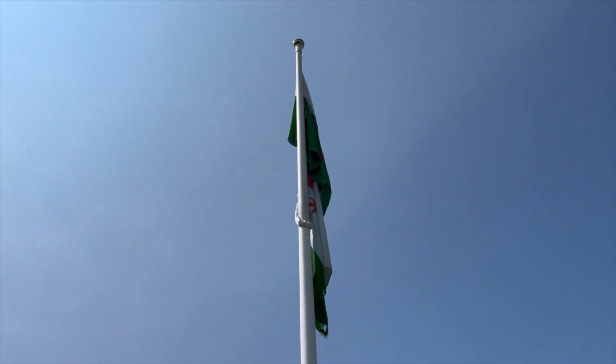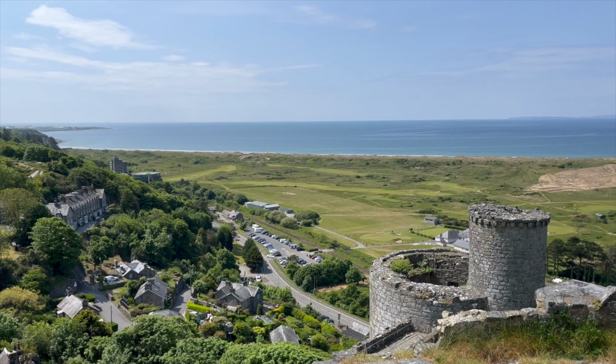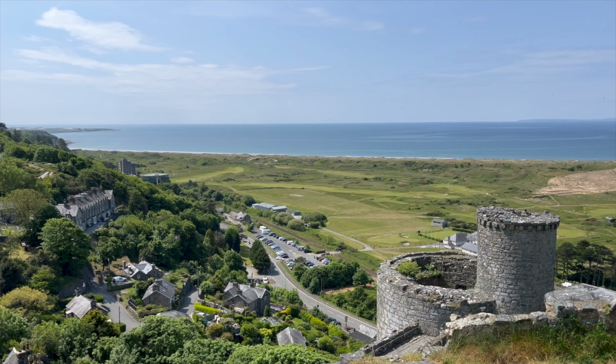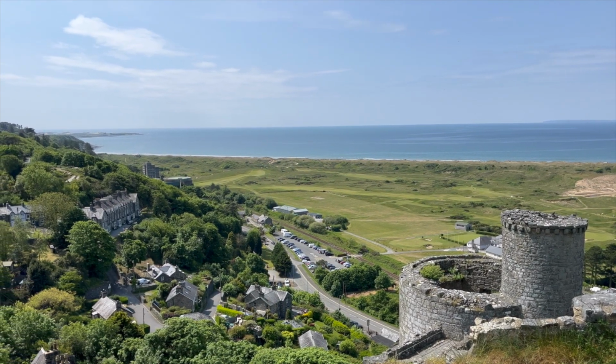The sea originally came much closer to Harlech than in modern times, and a watergate and a long flight of steps leads down from the castle to the former shore, which allowed the castle to be resupplied by sea during sieges.